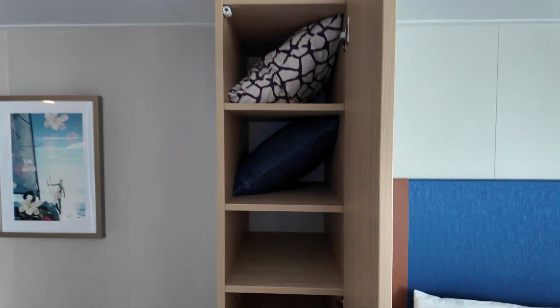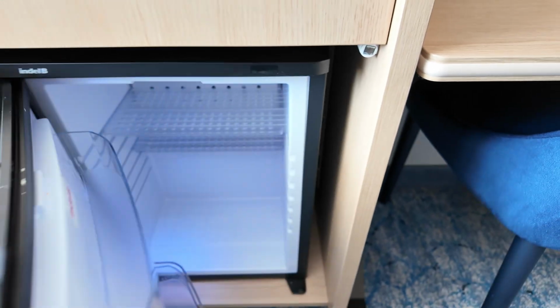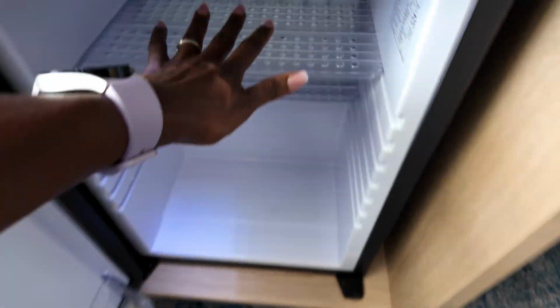So you want to check that. Make sure you empty out all the drawers, and also take a look inside the cooler in case you have one of your special cups or anything like that in the cooler and you don't want to forget it. Do a final cabin sweep.